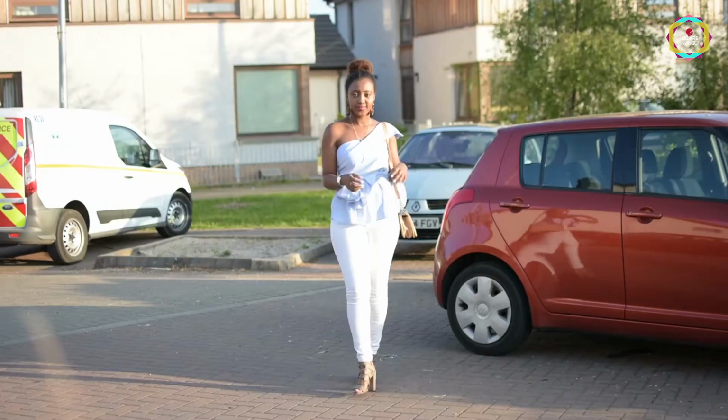This whole combination of an outfit is quite nice for a day look mostly. So this is one of my go-to outfits during the day.